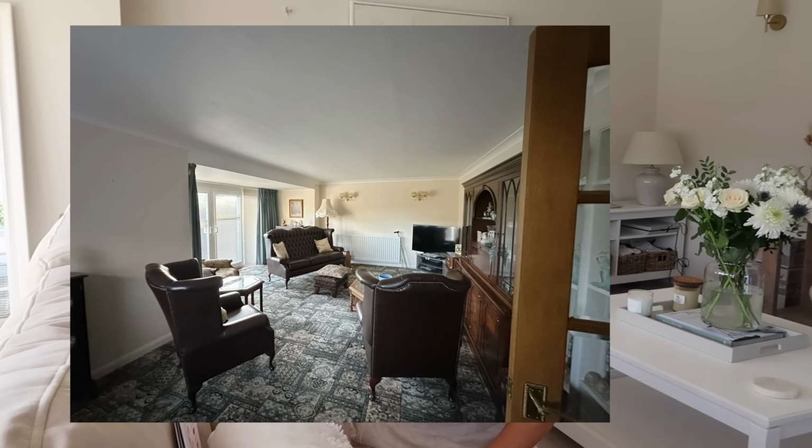And then the walls were, I think, a yellowy magnolia in here. And it just needed a real freshen up. But all we did is put a lick of paint on the walls and new carpet. I love the carpet in here.